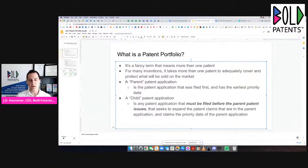So that's what's going to be called the parent. The parent patent application is that first application that you file to protect the invention. Okay. A child patent application is any additional patent application that claims the priority. Okay, don't miss that. Claims the priority, meaning, let's say we filed this pen January 1st, 1933. I'm just picking a random year. All right, so 1933. That January 1st, that is the priority date.